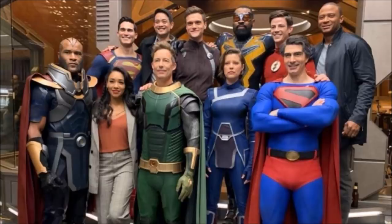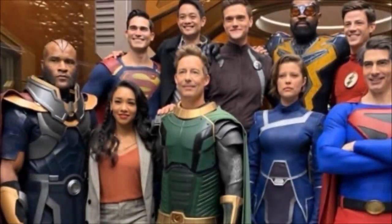And Diggle is not alone in being the only non-superpowered person right here, because Iris is there as well. And the most exciting thing about this photo is Tom Cavanagh. Some people are like, what the hell is he wearing? Like, what version of Wells is this?